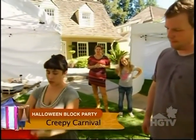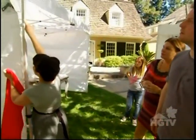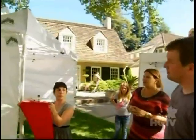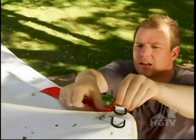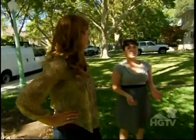We rented these table runners to make stripes. I'm going to have you get on the ladder and safety pin this to the tent. It's pretty cool because it's reusable. You can rent the tent, you can rent the runners, and then someone picks it up and it goes away. That is a great idea.